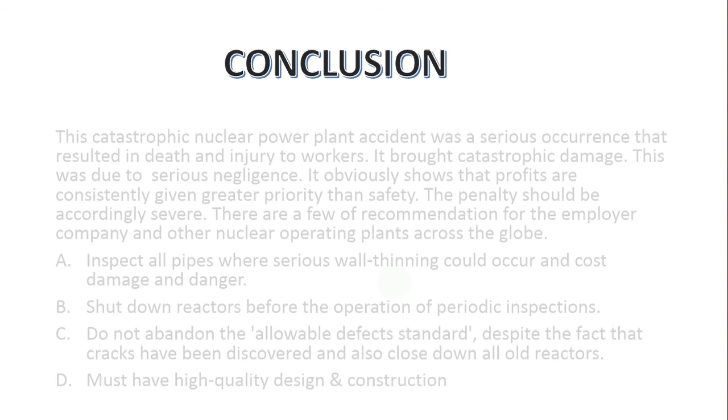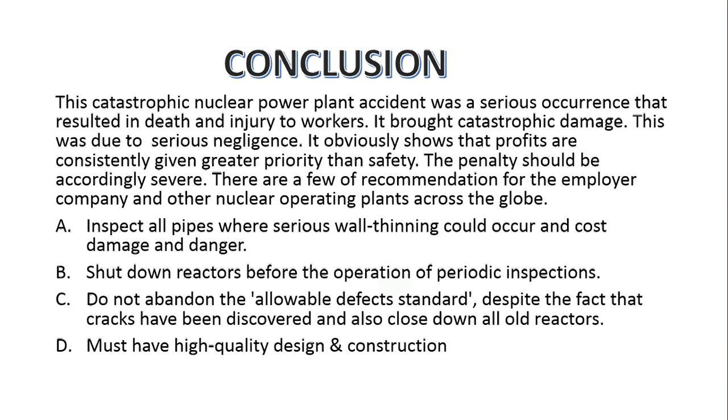In conclusion, we've come to the conclusion that this catastrophic nuclear power plant incident wouldn't have occurred if they had taken some measures. But accordingly, these employers and businessmen have prioritized profit over safety.